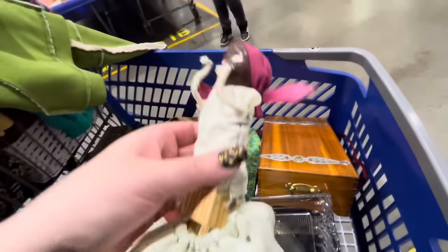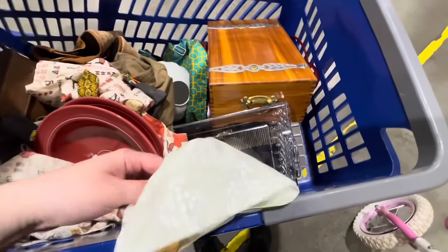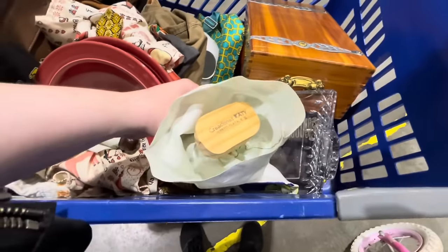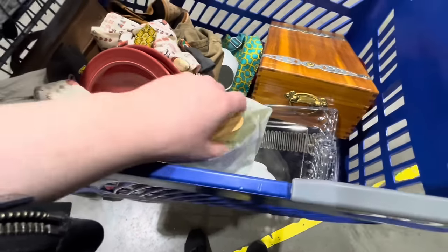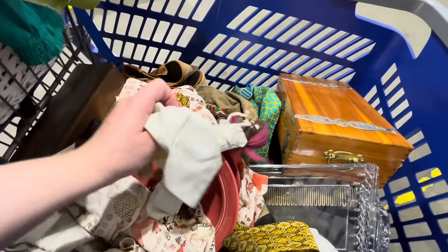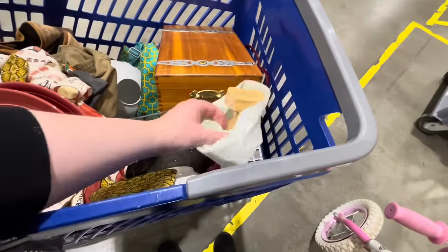Vintage doll. Let me see if I... Oh. Creations Katie Porta Plata. RD. What's RD? Porta Plata. Let me get her clothes back on.